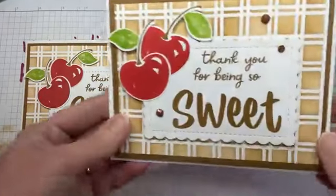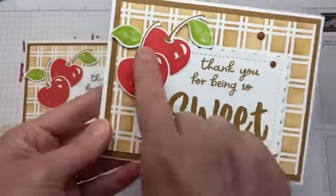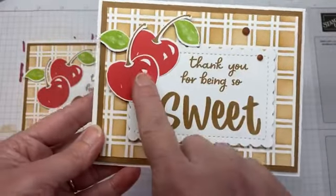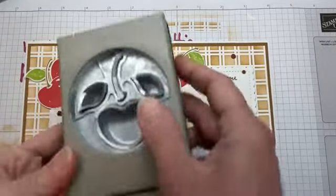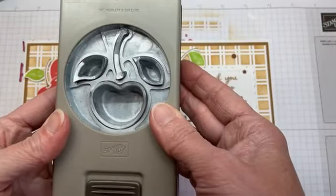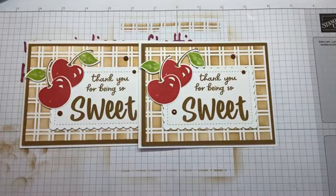Okay, and so that is the end of the card. So it's really not a complicated card. If you didn't want to do all this stamping, you could simply use cardstock without stamping, put colored cardstock in, and punch out your cherries that way. And that would save you quite a bit of time as well.